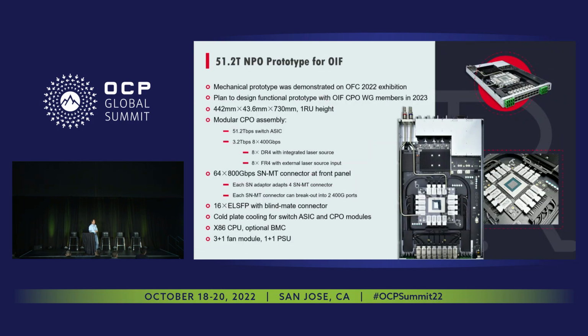For the 51T NPO prototype for ORF, it's a mechanical demo, as just mentioned. It was exhibited during the OFC this year. We plan to design a functional prototype as well. We'll co-work with ORF CPO working group members, hopefully next year. It's also in a 1 IU form factor. And I have to highlight here, it's the first time we do a modularized design for the CPO module assembly.